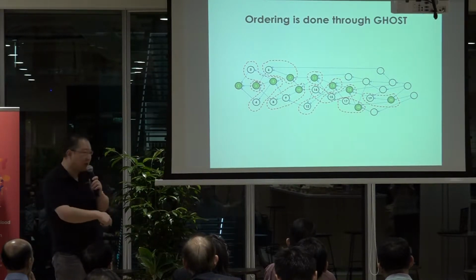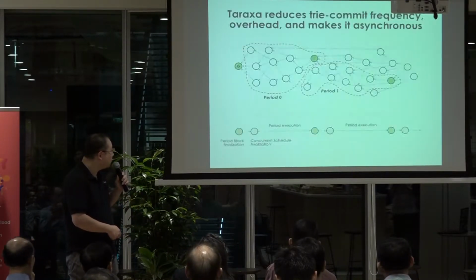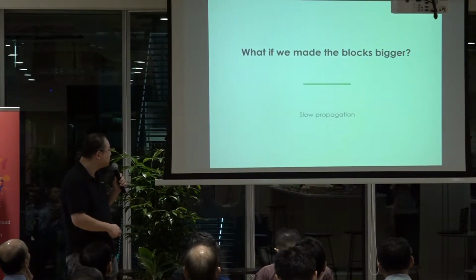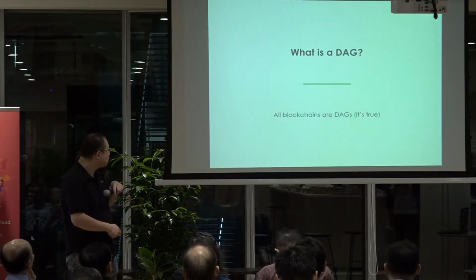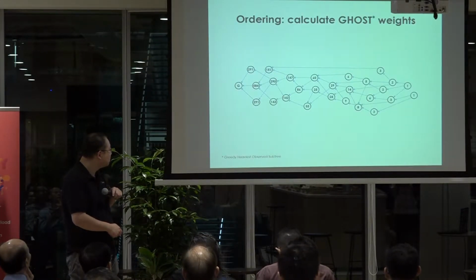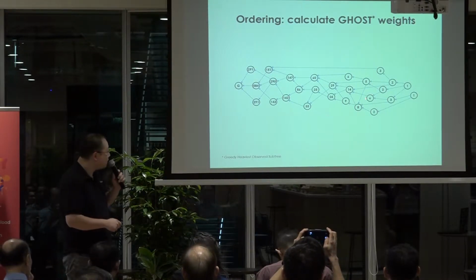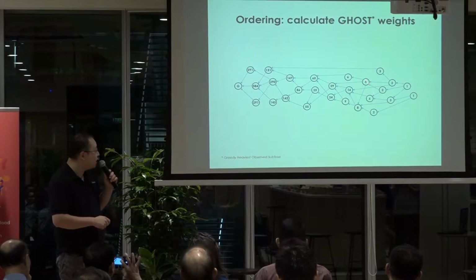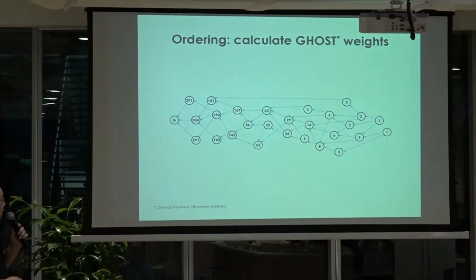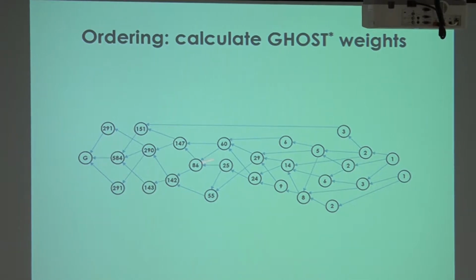Actually, maybe I should go to some of the later slides to give you a better idea. Sorry. There might be some calculation errors here. The first thing you do is calculate weights for all these blocks. You just add them together. For example, 147 is 60 plus 86 plus 1. So you calculate all the weights.